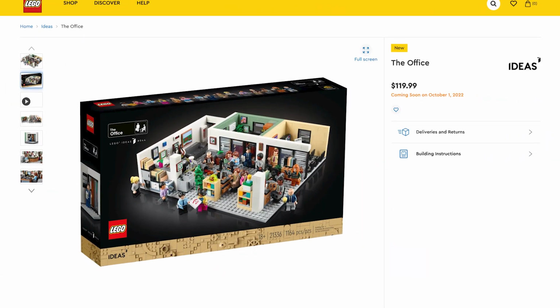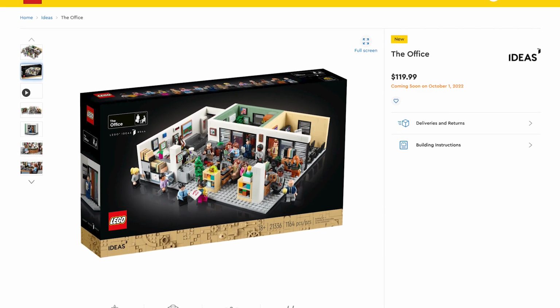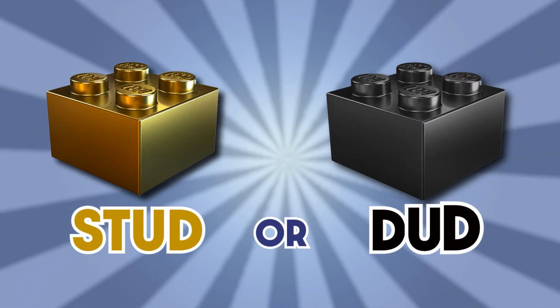Fast forward 1 more year, and now we have an official LEGO Ideas The Office set coming out in October, and it's time to find out just how good the official Office set is by playing stud or dud. As a reminder, stud you want to buy, dud not so much. This is just my opinion.